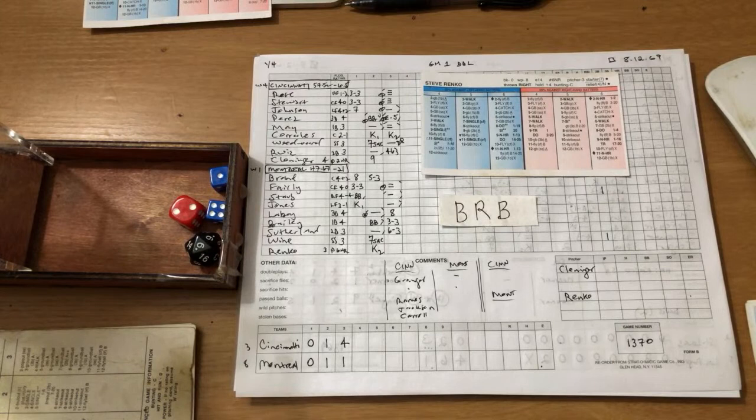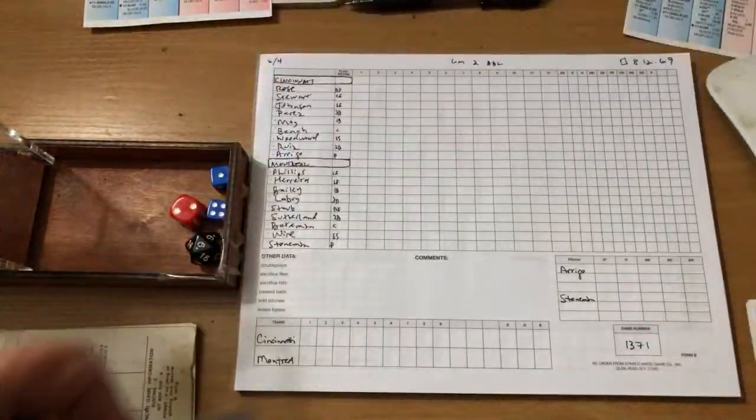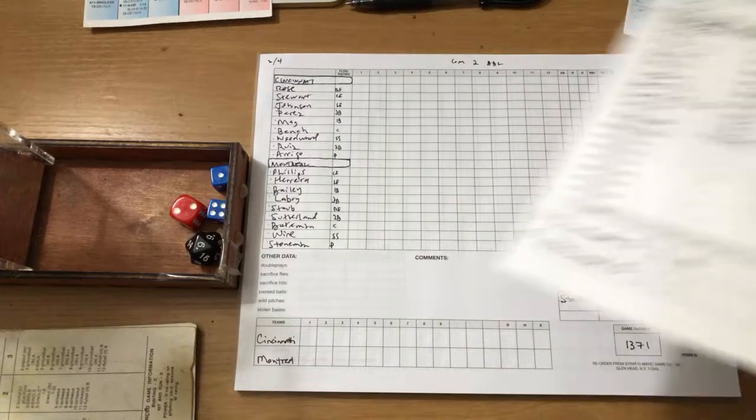5-2 Cincinnati over Montreal, first of a doubleheader. Stretching, nothing to worry about, people. In case you're interested, game two will be Jerry Arrigo for the Reds and Bill Stoneman for the Expos. And the lineup looks identical, except the bench for Cincinnati. Montreal shakes it up a little bit. So we'll be looking forward to that ball game.